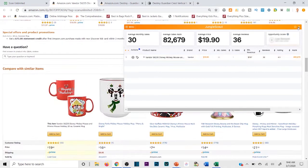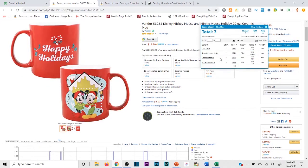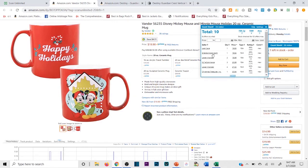What does the competition on this listing look like? If we scroll up, there's 6 sellers on this listing. Who's on it? We can obviously use the online seller add-on, which is free. It's free in the Chrome store. I recommend that you download it. So it looks like Entertainment Earth is actually selling one of these as well. That's a good sign that they feel enough to source their own product, obviously, and resell it.